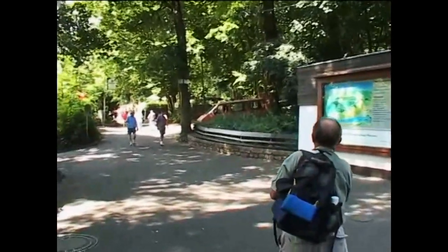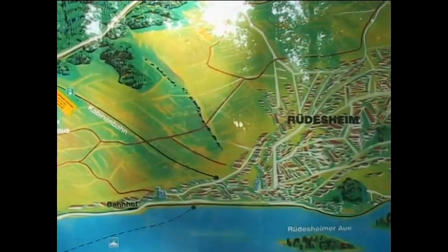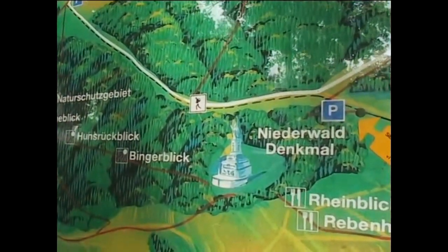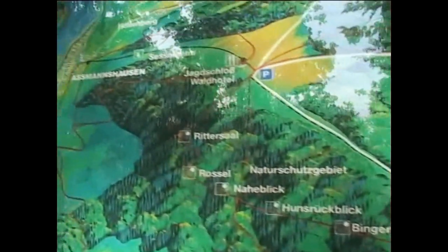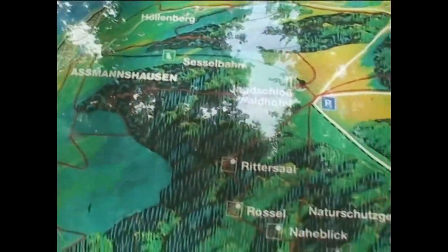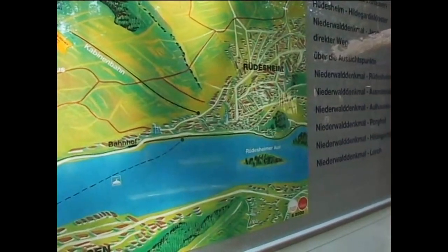Okay, this is the beginning of the, for lack of a better term, nature trail that you walk across the top of the hills. Can you see it? We started here in Rudesheim. Right now we're up top here. Now we're going to walk across past the memorial over to this side. The funny part is it is reachable by car. Oh yeah, well, we could have got here by car, great. And then you come down into Assmannshausen. You take the tram down, you take the boat from Assmannshausen around the bend and back to Rudesheim.